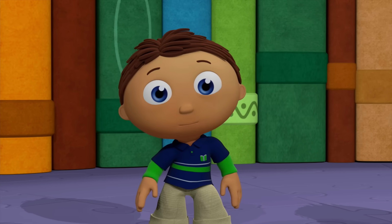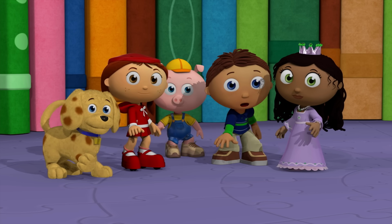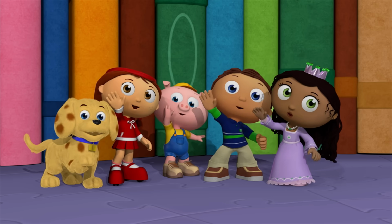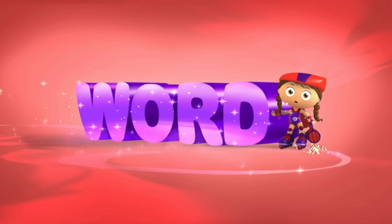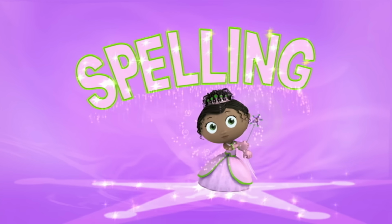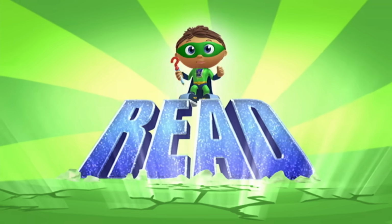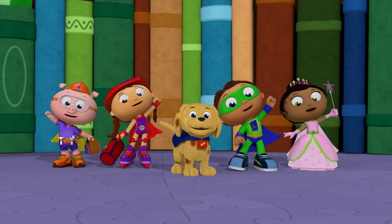It's time to transform. Ready? Ready! Super duper. Arms in. Put your arm in. Super readers, to the rescue! Alpha Pig with alphabet power! Wonder Red with word power! Princess Presto with spelling power. Super Why with the power to read. And Wolfstar with dictionary power. Together we are the Super Readers!